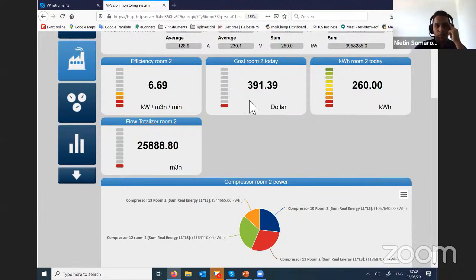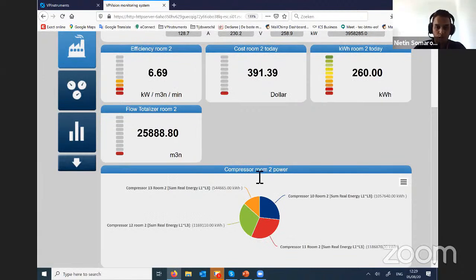You can also see, for example, the cost of your compressed air system today. This can also be in Pakistan rupees. You can see the kilowatt hour consumption, and you can see the flow generation. And the nice thing is you can also see how your compressors are running, which is running the most, which is running the least. So it will give you an overview to maybe justify your compressors, maybe let the other one run more or less, or it will give you a better idea of how to run your system.